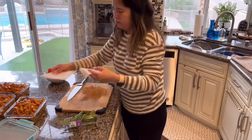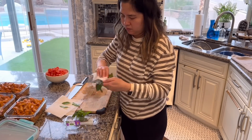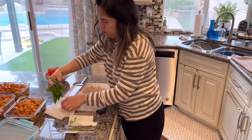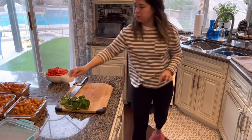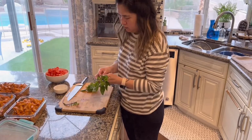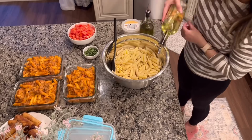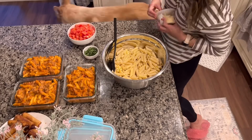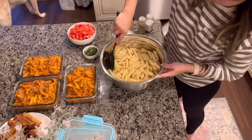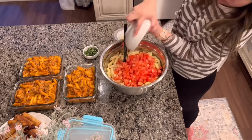I already cooked the penne, but I need to let that cool down before I mix everything together, because the parmesan would melt if I put that in while the pasta is still hot. This is supposed to be a salad pasta recipe, so it has to be a little bit cold before I mix everything together. And once the pasta has cooled down, I'm going to add some olive oil mixed with a little bit of canola oil, because the olive oil itself will solidify and make the pasta stick together once it's really cold in the fridge.